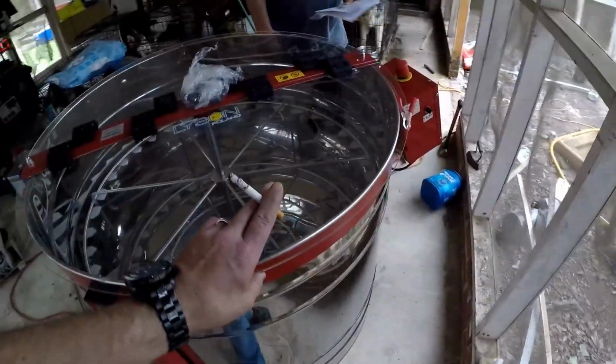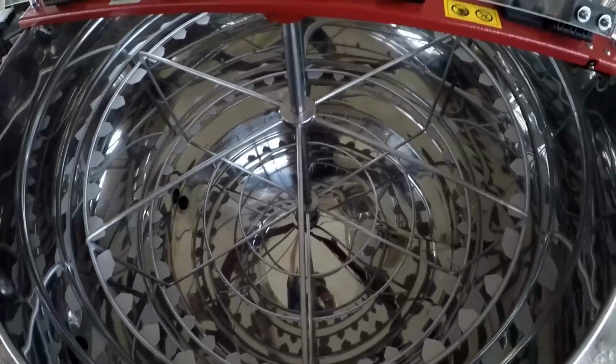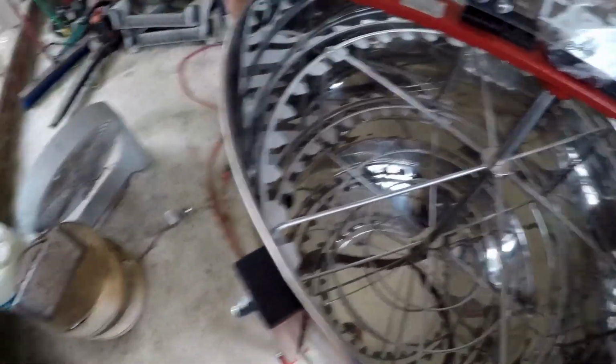It has a safety switch, so if it's running and you open this, that switch right there turns it off from running. The bottom is conical, and if you look, let me see if I can show you. It's gonna be kind of weird. But the bottom of the valve right there, the gate, where the gate valve is on the front, is right at the bottom, so you don't have to worry about any honey getting held up in the bottom, really. So that's pretty awesome.